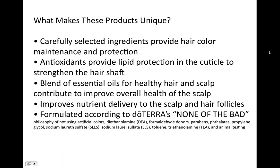People say, well, what makes it unique? doTERRA is so committed to integrity and to whole, real ingredients. They are really careful about people and their hair color. They are really careful about using things that provide protection to the hair shaft and to the overall health of the scalp. And so when doTERRA says, we use all of the good and none of the bad, they really aren't joking. And that's what makes the products unique. People don't realize the number of toxins that are in hair care products. It's really something.